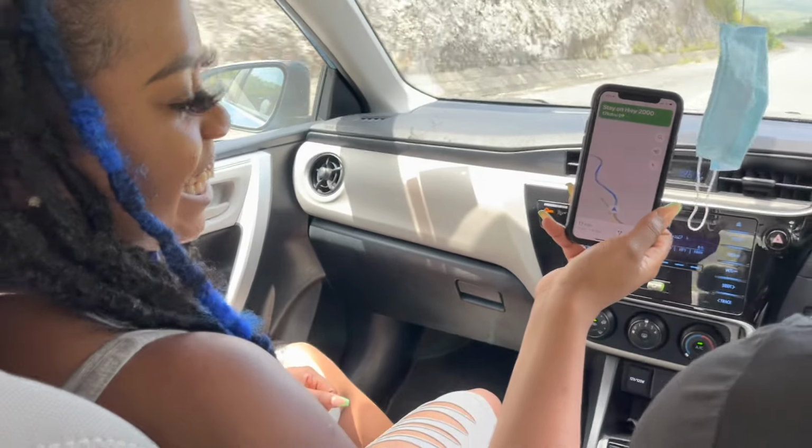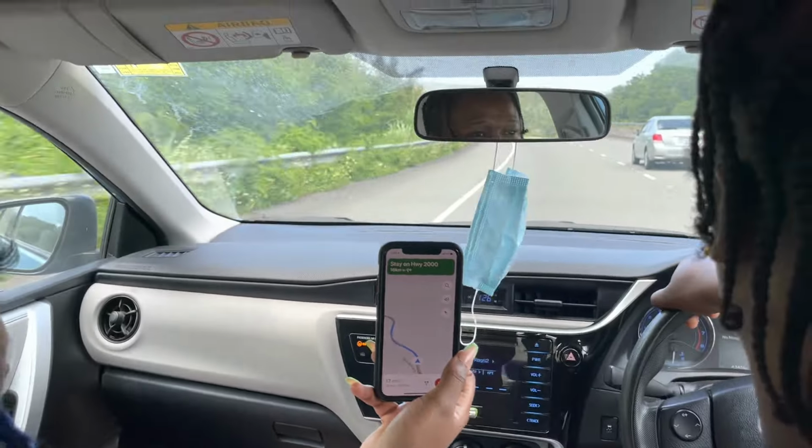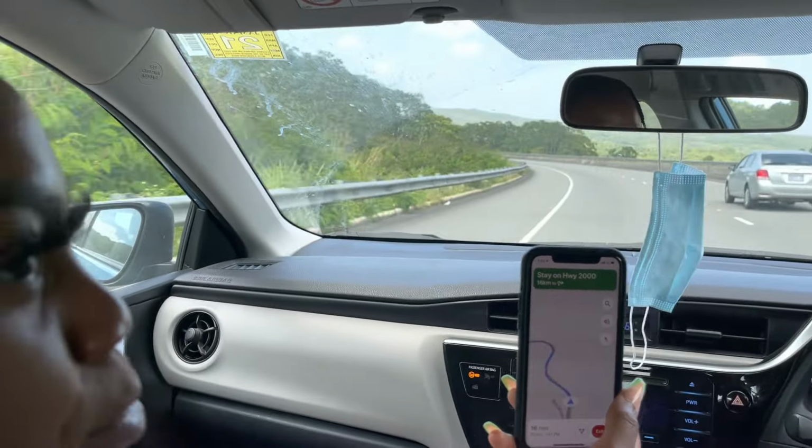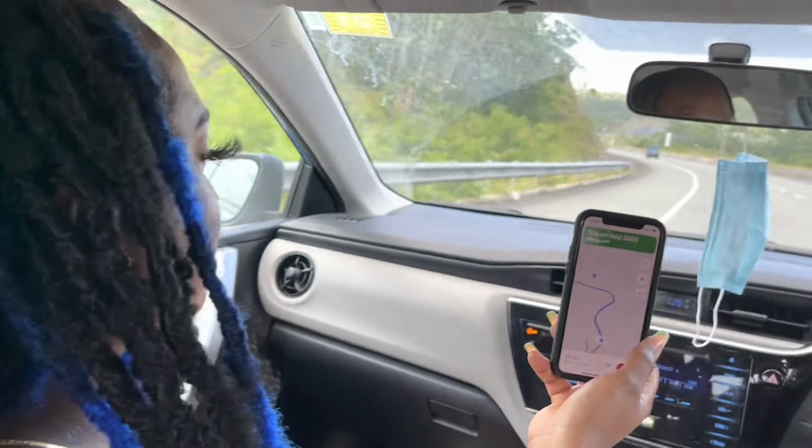It's your girl Shanice and boy Jay driving. We are going to Mystic Mountain. Remember this one? We said Mystery Mountain. Yeah, we're going to Mystic Mountain, guys. We're currently in Jamaica.